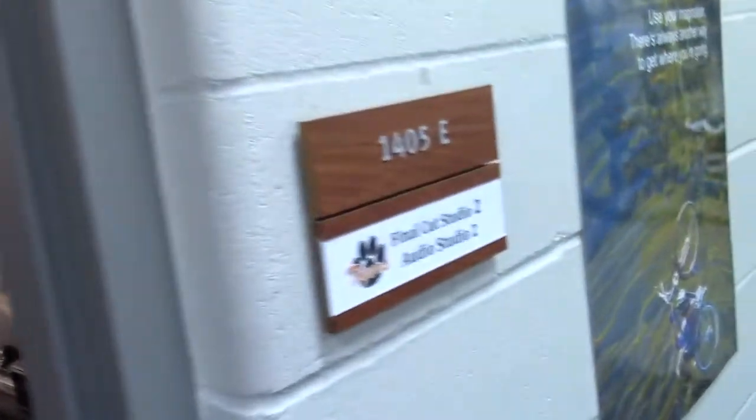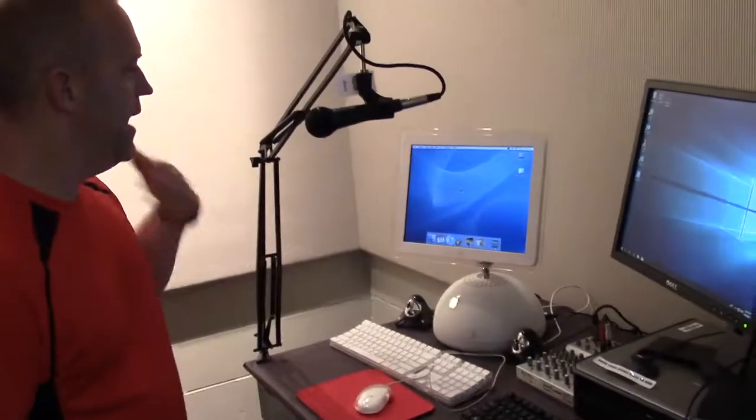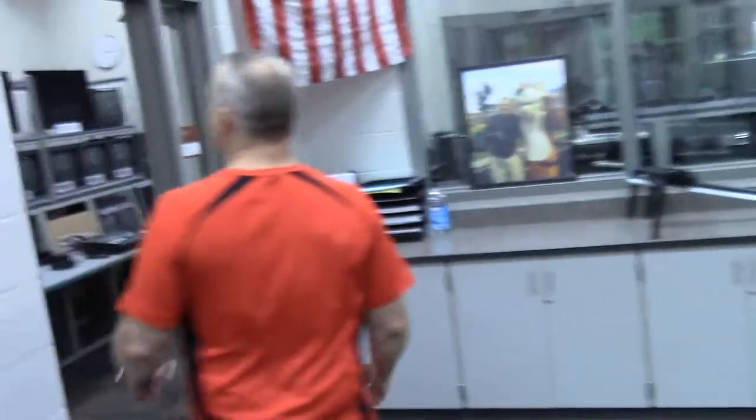Kind of the same setup in here. We've got two of these rooms. Same thing here, we've got GarageBand. We've got the internet. We can pull in some music. They can do voice tracking, record it, save it to a flash drive, and then bring it into their audio software. So moving on to the next room.